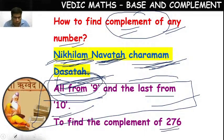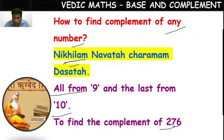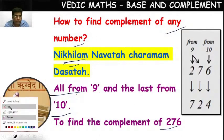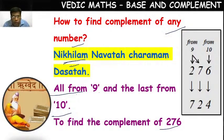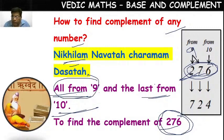Suppose you want to find the complement of 276. How can we find the complement, children? According to this Vedic formula, all from 9, last from 10. We have 3 digits. Except the last digit, all other digits are to be subtracted from 9. That's why it is called all from 9. And the last digit is to be subtracted from 10. That's why it is called last from 10.